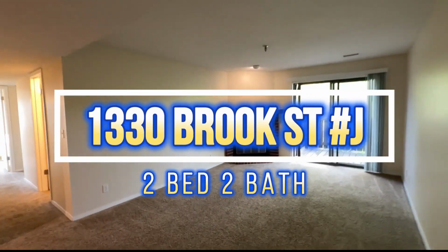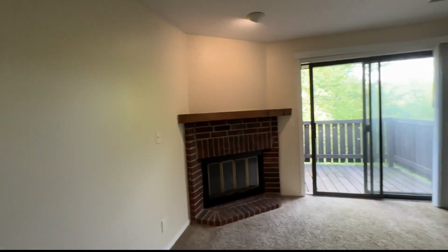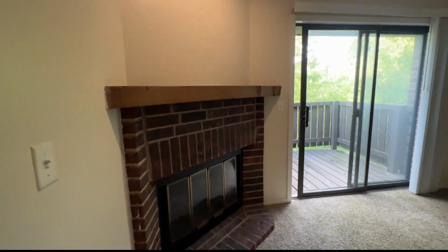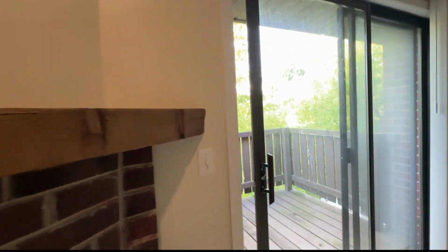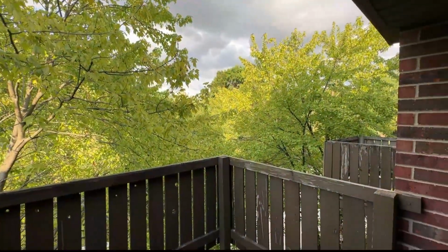Welcome to 1330 Brook Street, Apartment J, a two-bedroom, two-bath apartment. We just walked in the entrance in the living room. That's a wood-burning fireplace. And out here we've got a balcony with a very peaceful view.